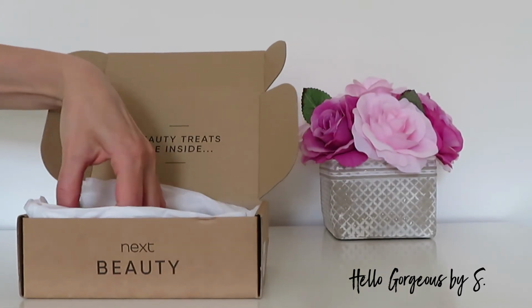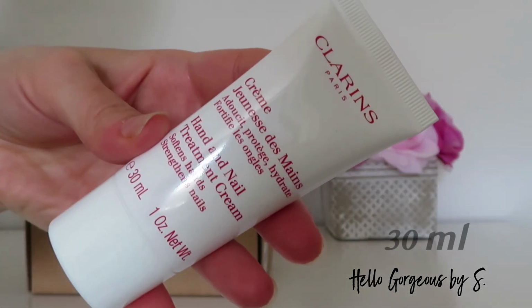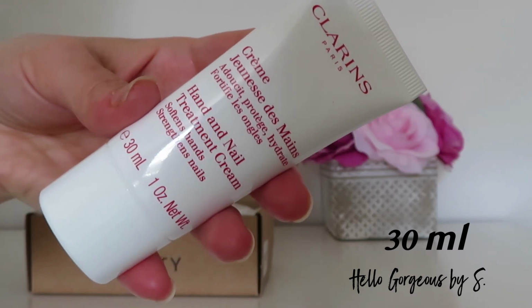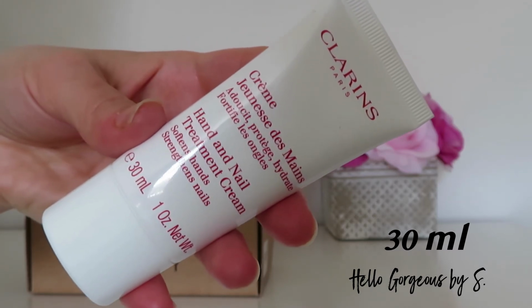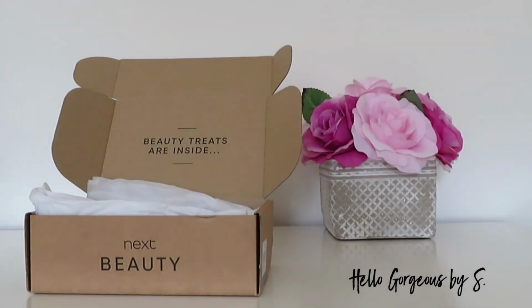Fifth product is from the brand Clarins, their hand cream that lately we find quite often in the beauty boxes. Hand and nail treatment cream, an easily absorbed cream that softens and hydrates. I agree with that, a very good and nourishing hand cream.